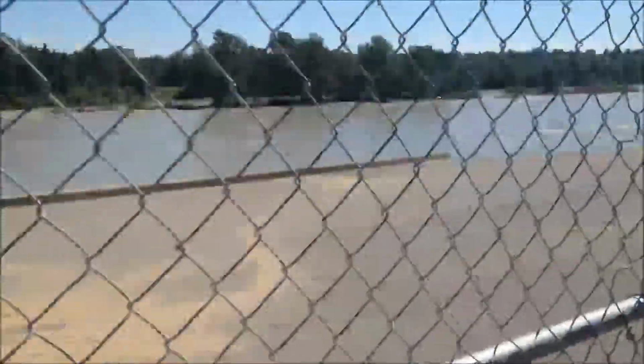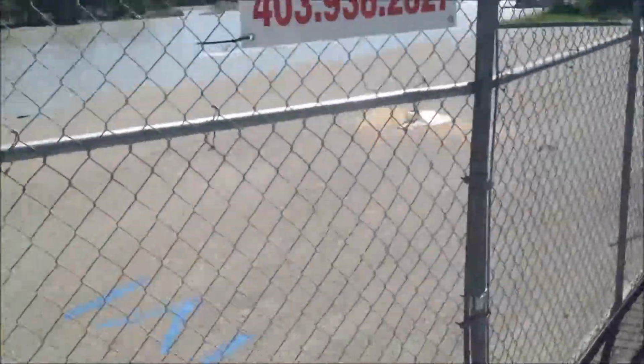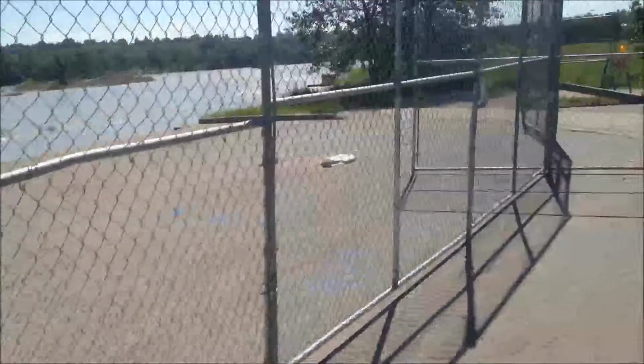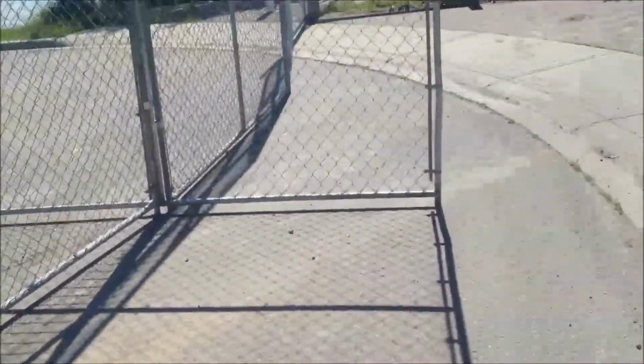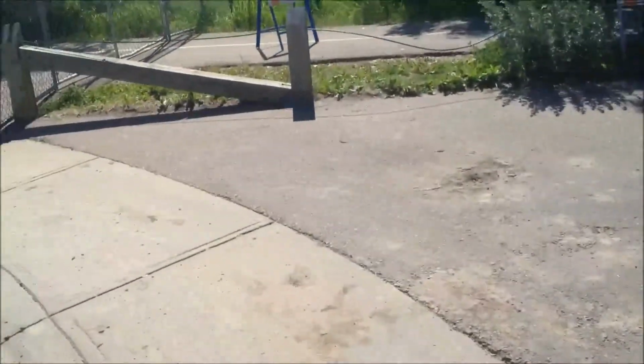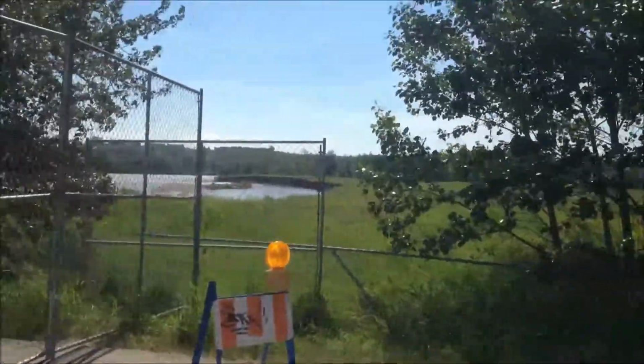I don't know how they're going to build this back up. They'll have to dam off the river up here and then sort of redirect it away. But I don't know if they will bother rebuilding, because if we get a storm, anything close to like that, it'll be all gone again. You can see in the field down there how much it's washed away.